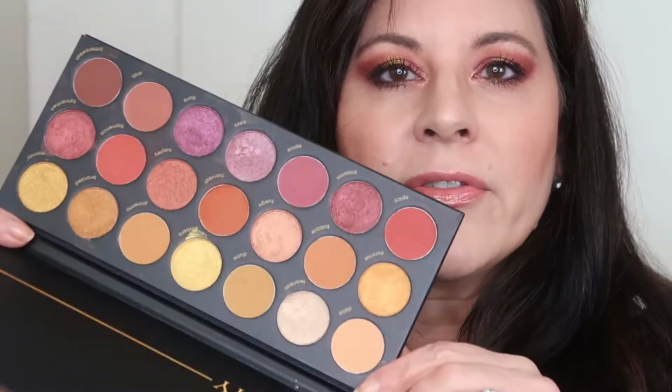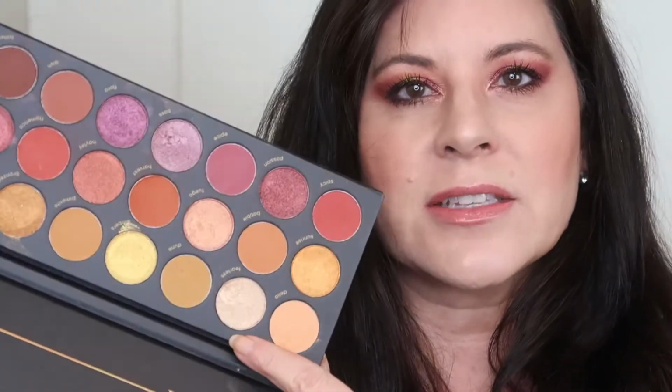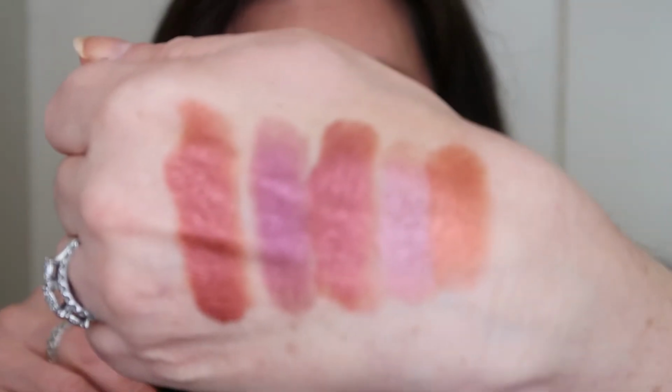But anyway, so here's my thoughts on this palette. There are enough matte transition shades. Not that one because that's a shimmer, but some of these other ones in the top row are really good transition shades. And then you've got, honestly, most of these shimmers. I'm just going to swatch a few so that you guys can see. I didn't swatch all of the shimmers, but there are some of the shimmers that are in this palette.